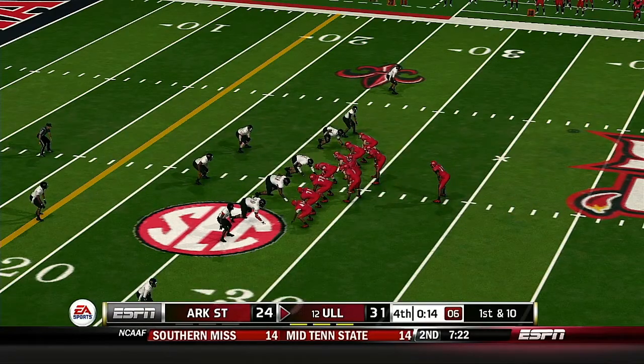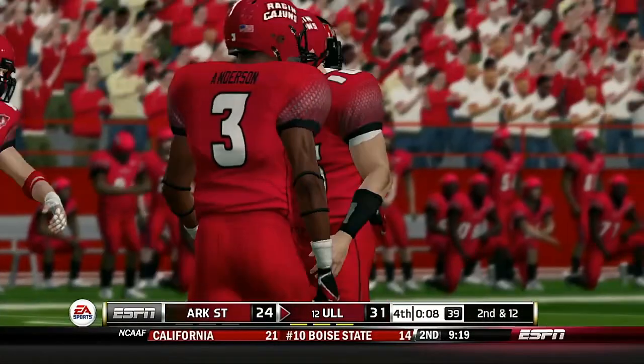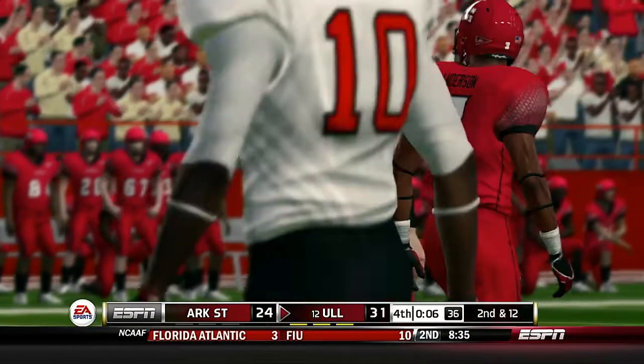We should just see the quarterback take a knee right here, winding down the rest of this clock. And the quarterback's going to take a knee to drain this clock and any hopes the opposition may have had.